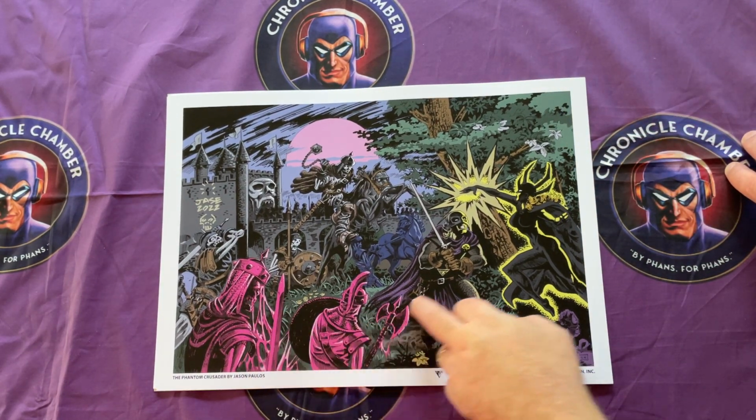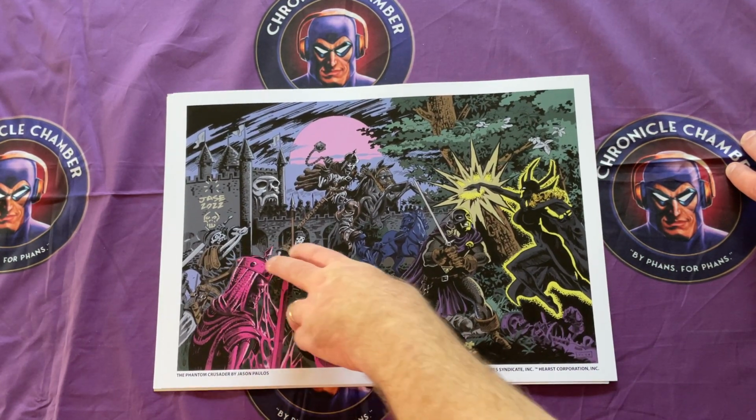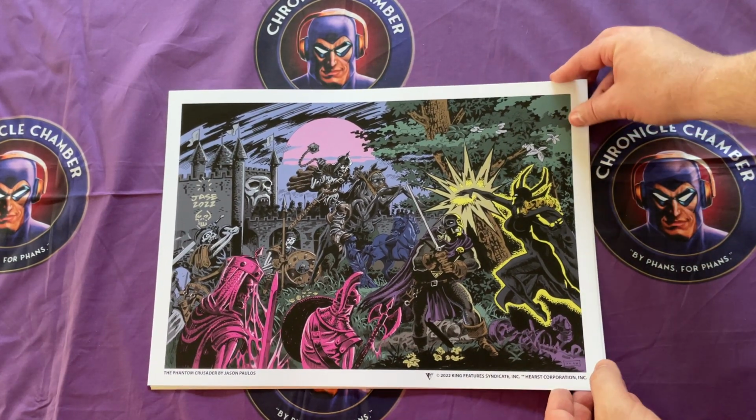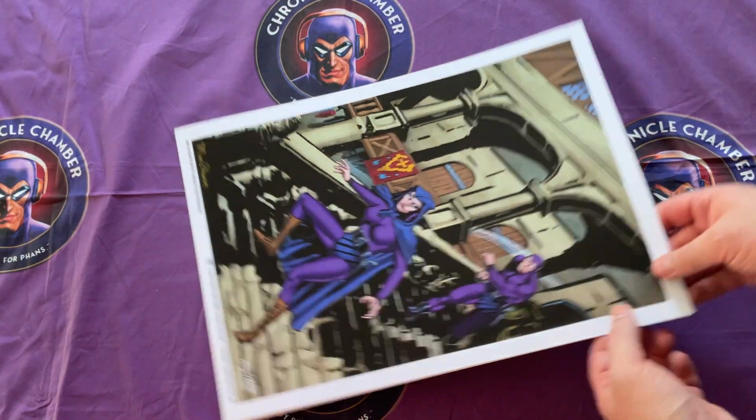Jason Paulos is really good with the horror theme, and you've got skeletons fighting and witches. It works really well. Very moody. Some great colouring as well. Okay, so we'll just go back to here.